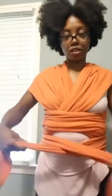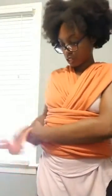I usually do a double knot, but for me that's a lot of fabric hanging down. Like I said, I'm slender, so I wrap it again, and I tie it on the side. I usually tie it on the side here. You can tie it in the back too. Totally up to you. So I double knot it, and that's how I leave it. So now you have this side, and this side. Now it's time to get baby.